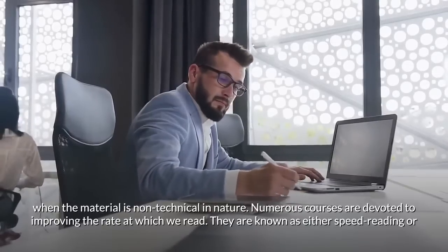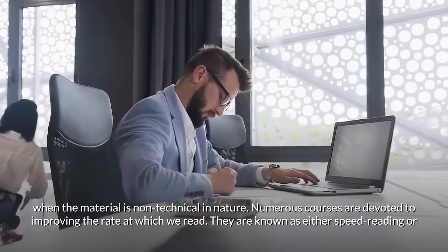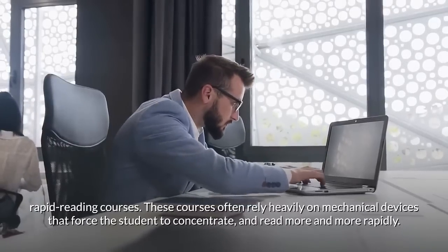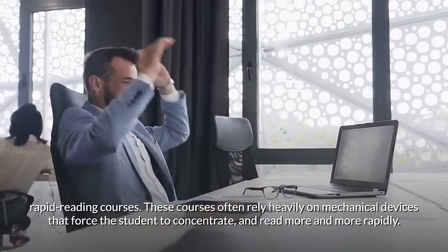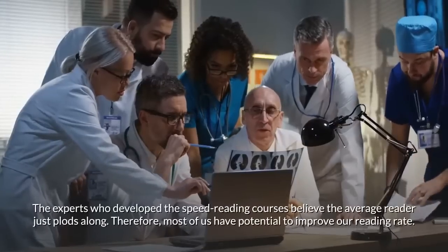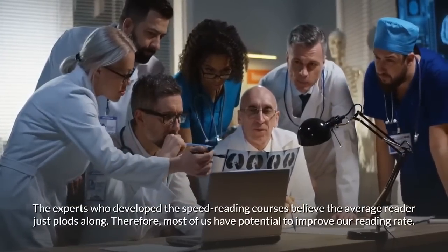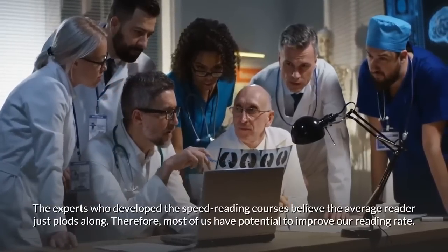Numerous courses are devoted to improving the rate at which we read. They are known as either speed reading or rapid reading courses. These courses often rely heavily on mechanical devices that force the student to concentrate, and read more and more rapidly. The experts who develop the speed reading courses believe the average reader just plods along. Therefore, most of us have potential to improve our reading rate.